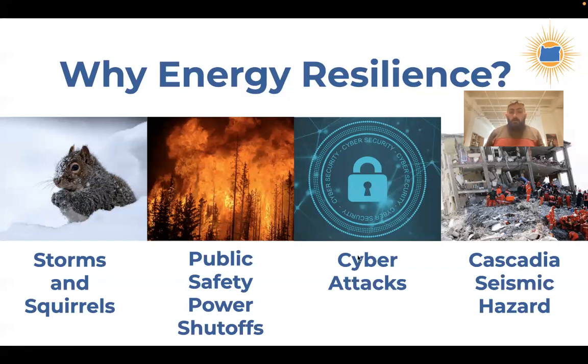Additionally, cyber attacks are identified as a significant threat by the Oregon Department of Energy and the Department of Energy, and there aren't any notable cases, to my knowledge, that have occurred yet, but it is a vulnerability.